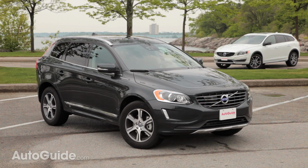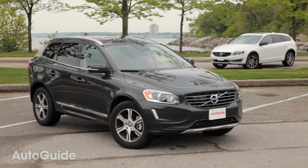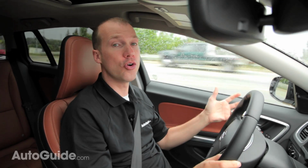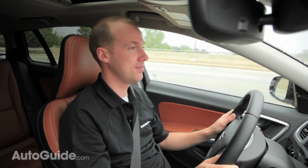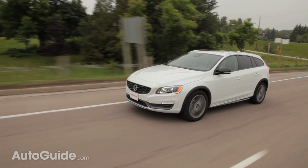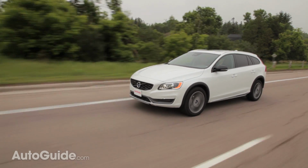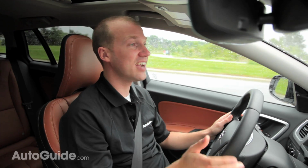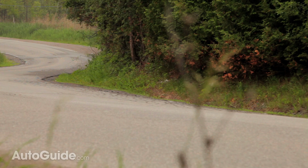Both of these crossovers come with 18-inch wheels, but only the XC60 can also be had with 20-inch wheels. Both can also tow 3,500 pounds when properly equipped. Overall, the XC60 drives a lot like a crossover, while the Cross Country drives a lot like a car. But that kind of raises the question, if you really want a car, why don't you just get the actual V60 wagon?